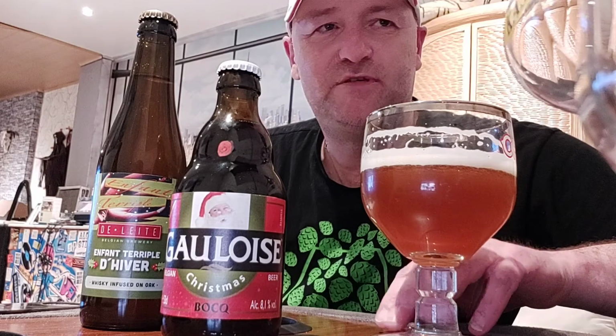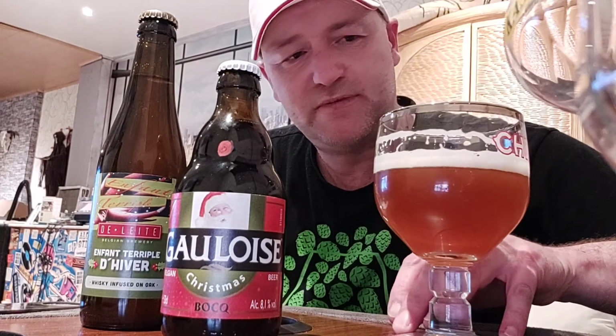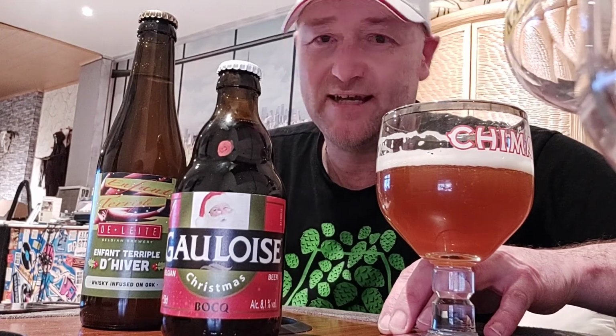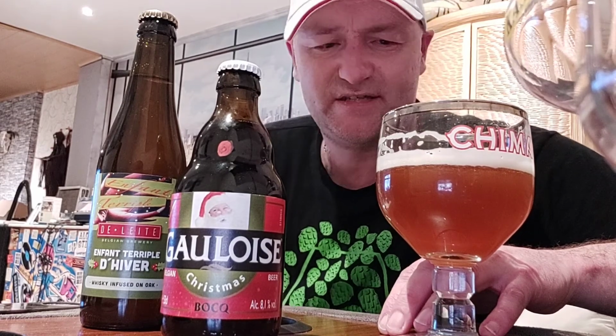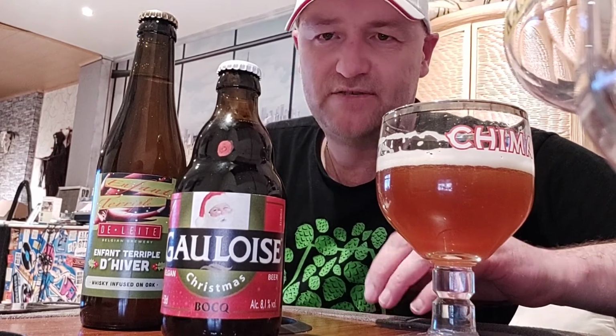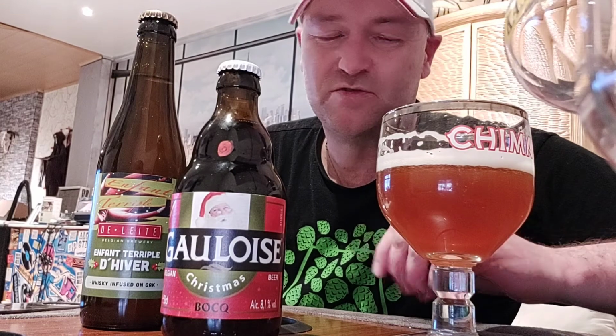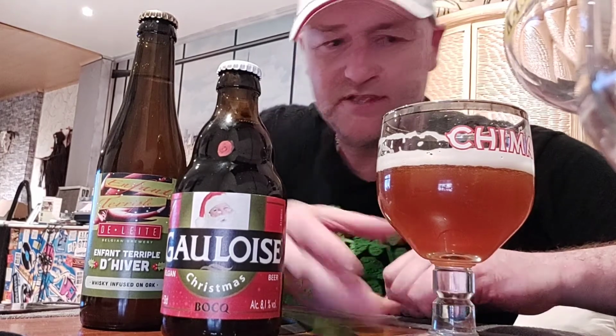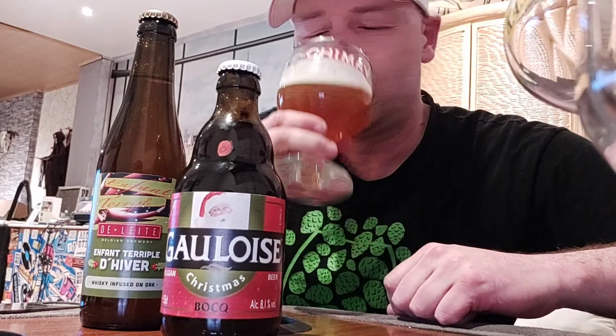So you have some raisins in there, like I told you. Maybe I can get some spices actually, but like I told you guys, Belgian yeast does leave esters in the beer, and that gives these beers also a really spicy note. But this one is a really nice one. Gonna try it again.